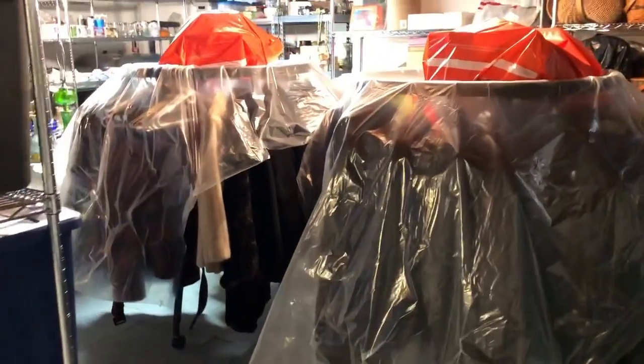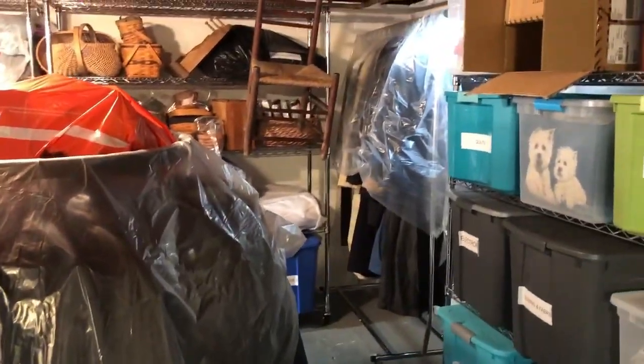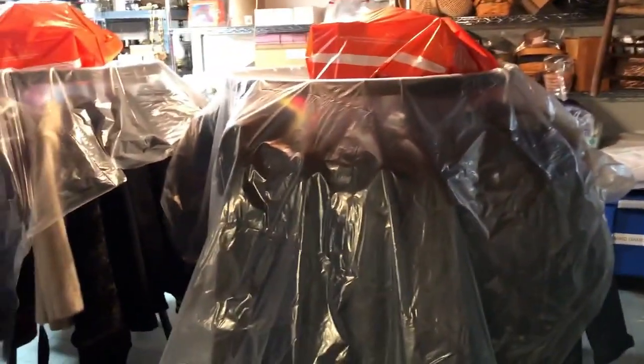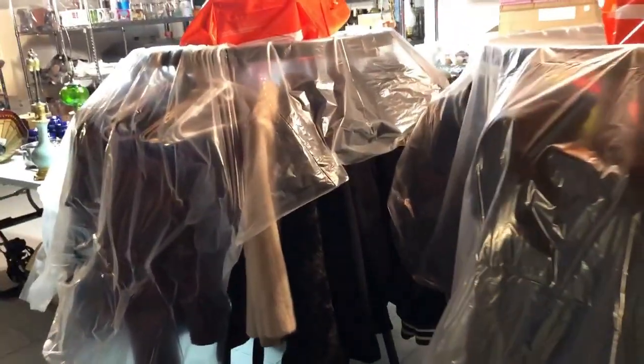My shorter jackets are kept on these round coat racks and under plastic. I also have longer coats in the corner there. But for now, this coat, I believe it's car length or knee length, and it will be on one of these racks. And I believe I saw it when pulling a coat the other day. I wasn't pulling a rack, I was pulling a coat.